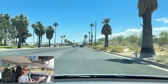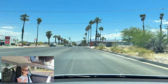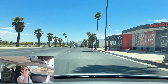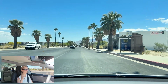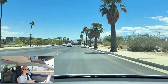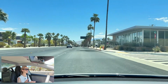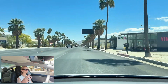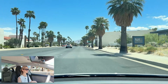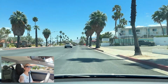So not too much going on in this northern part of Palm Springs. You do have some apartment complexes, gas stations, and random shops and boutiques. We just passed probably the cheapest place to buy a tiny little condo in Palm Springs, and that's Palm Springs Villas 1 and 2. You can find a 1-bedroom, 1-bath condo renovated for probably about $215. I'm going to move this down just slightly.